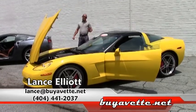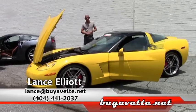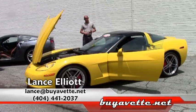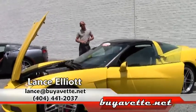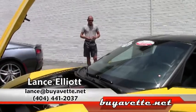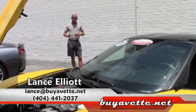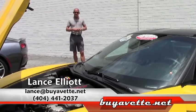In closing to you today on this beautiful yellow Corvette, I'd like to tell you that I'm a member of the National Corvette Museum. I've been a lifelong Corvette enthusiast. I also am a Corvette owner. I currently have a C6 Victory Red convertible that's my personal toy. So I know about Corvettes. I've always been in the Corvette family, and I would love to sell you your next Corvette.